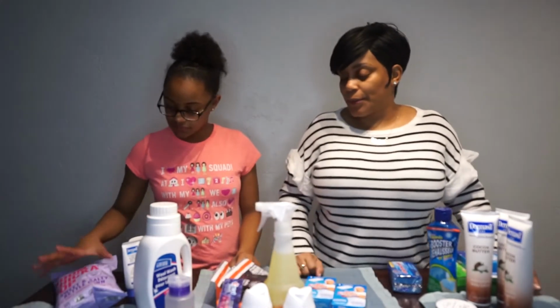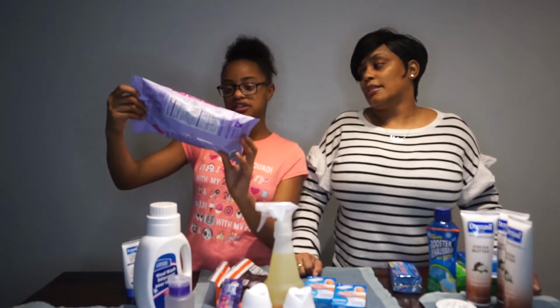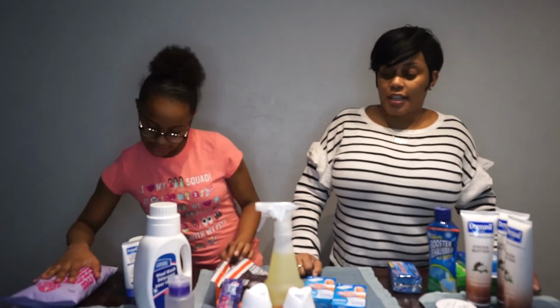Oh, we wanted to try this, Boom Chicka Pop, and it is sweet and salty kettle corn. So we went down to the snack aisle and saw that and thought we could give that a try.